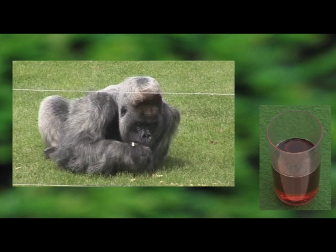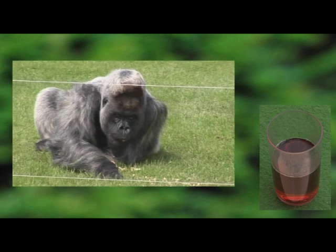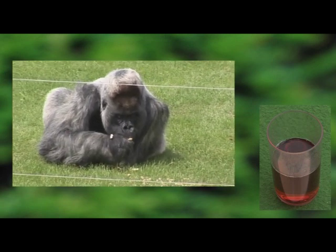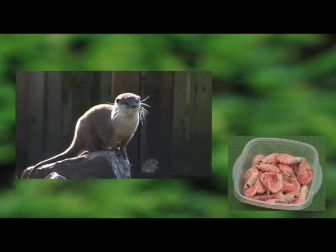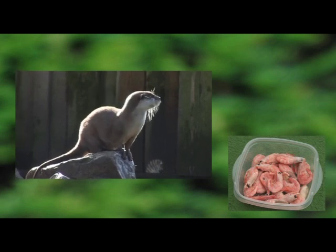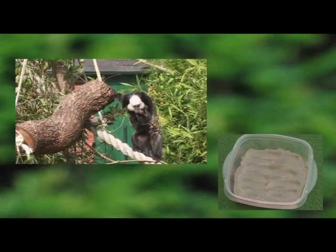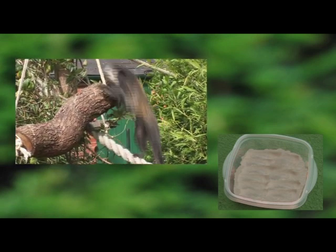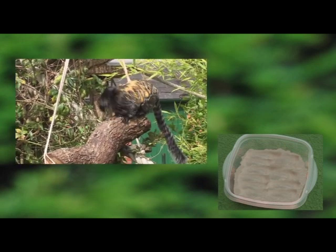What about the blackcurrant juice? Well, that's got to be the favourite drink for Nico the gorilla, because he's very much like us, and the juice is very high in vitamin C, which helps ward off colds. How about the prawns? That's got to be the otter. The otters have quite a varied diet, but they do like to eat shellfish. And that just leaves the tree sap, and that's eaten by marmosets. Now they have the most varied diet of all the animals at Longleat, but they live in trees a lot of the time, and they pull off the bark and they find nice tree sap underneath the bark.